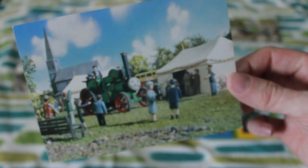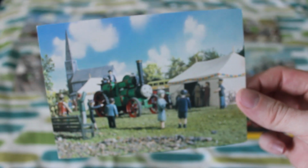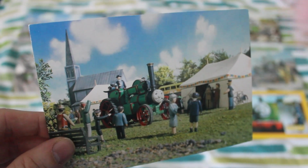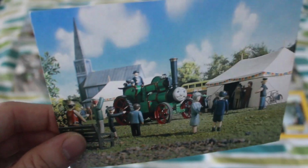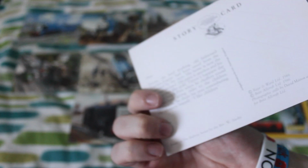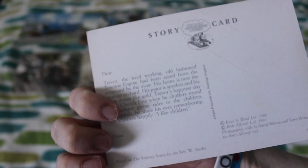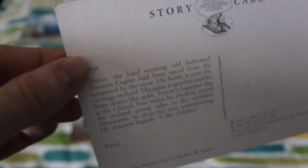The next photo I've got here is also from Saved from Scrap, and that's Trevor. Obviously you saw Trevor in the previous photo. This was Trevor after he'd been painted and polished and given some oil, and there he's giving rides to children at the fete. Again, a really nice photo indeed. And on the back, nice description card. So it's like a description of the story.